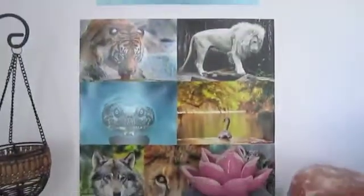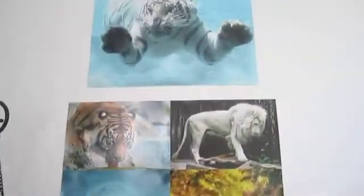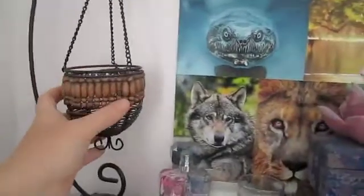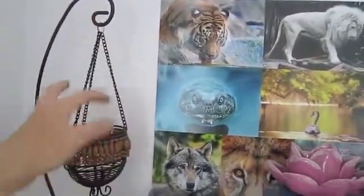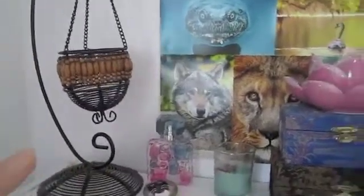And I have just some pictures of animals up here, just reminding me of the different creatures that also inhabit the earth with us. This is a candle holder, but I would like to end up taking this part off and putting a cone incense burner that can hang. As of yet, I haven't found one, so it remains a candle holder.